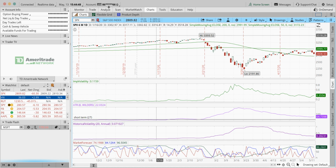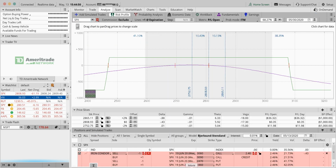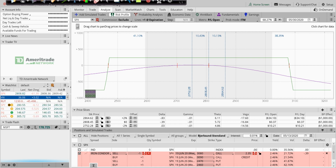And so I'm looking at an iron condor today. So here's an example of what I'm looking at. I'm looking at an iron condor in SPX, and currently towards the end of the day, it's about 3:45 Eastern right now, and we're at 2808. So I'm going out to June 19, like 37 or so days out, and I'm selling the 3080 calls. That's almost 300 points out of the money.